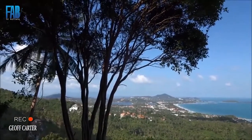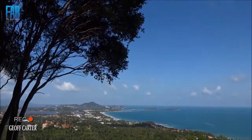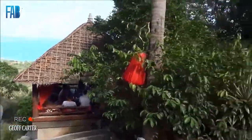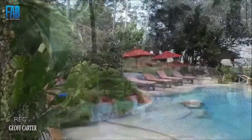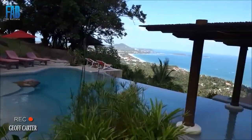Look at that there, you've got Chowang Lake, and then you've got the big bay there, look. You can hire one of them for yourselves if you want, sitting there with all your mates. And then if you're a resident here, you can use the infinity pool. All lovely and relaxed. So there you go, that's the Jungle Club right up in the mountains, in between Chowang and Lamai Beach. Dead easy to find, there's big signs everywhere.